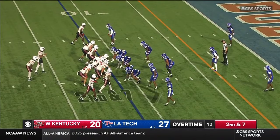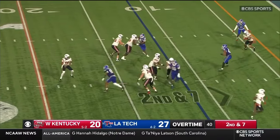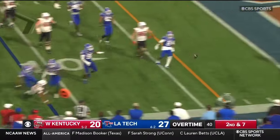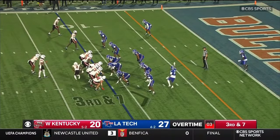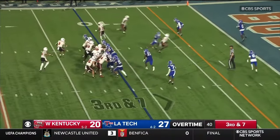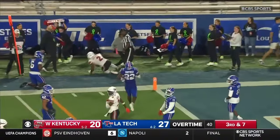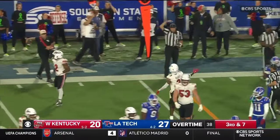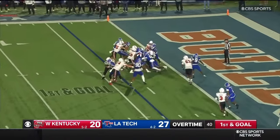What does Western Kentucky do here on 2nd and 7? Tisdale looks to throw. Under pressure, stepping up. Gaining yards on the ground. He lets it fly. Hutchinson in motion. Tisdale rolling. They get it to him. Hutchinson is out of bounds. And a first down. Can Western Kentucky keep this game alive?